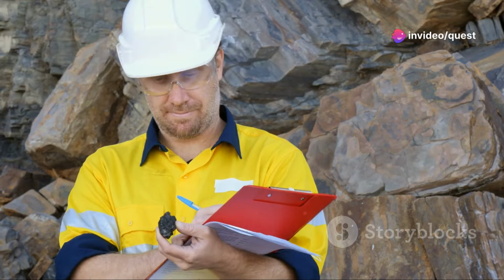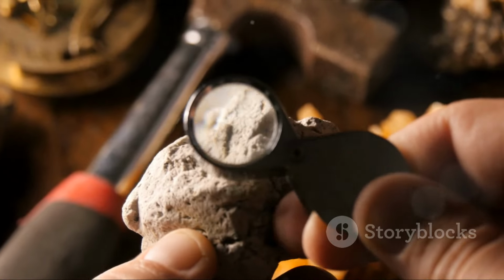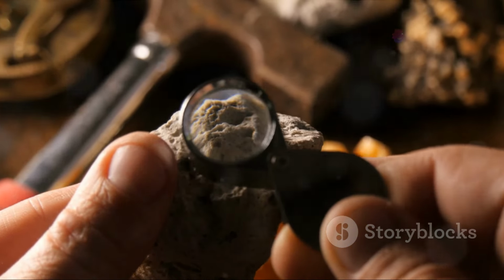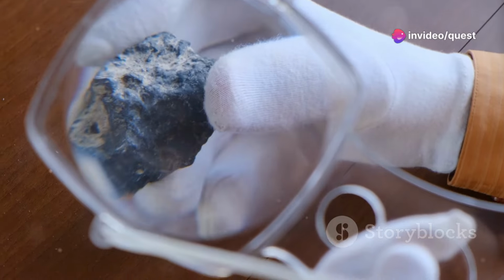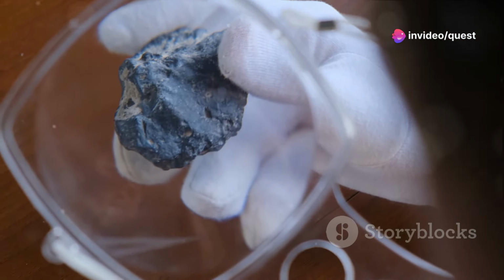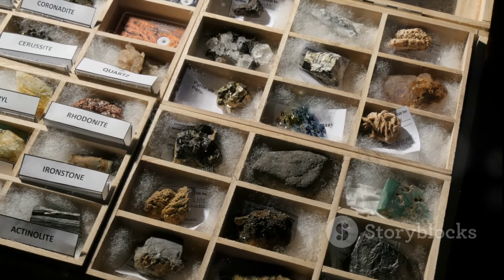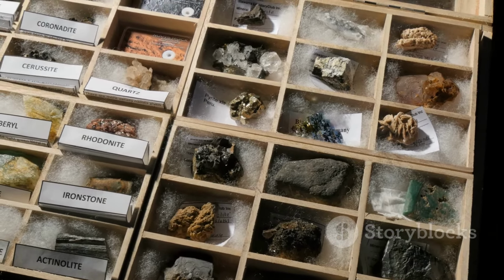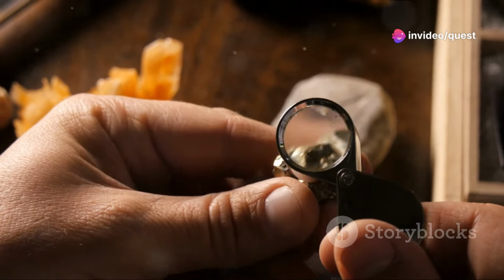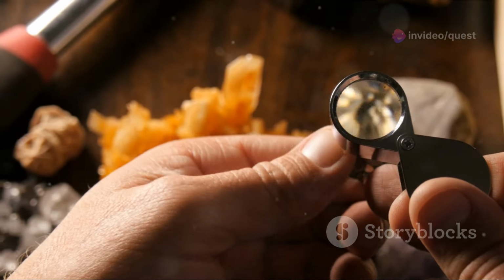For instance, the isotopic composition of a volcanic rock can reveal the nature of the mantle source that melted to form the magma. Analyzing the isotopes of strontium, neodymium, and lead in a rock can provide information about the time and nature of magma mixing events. Similarly, the isotopic composition of a metamorphic rock can indicate the temperature and pressure conditions of metamorphism. This can help us understand how mountain ranges were formed and how tectonic plates interacted in the past.